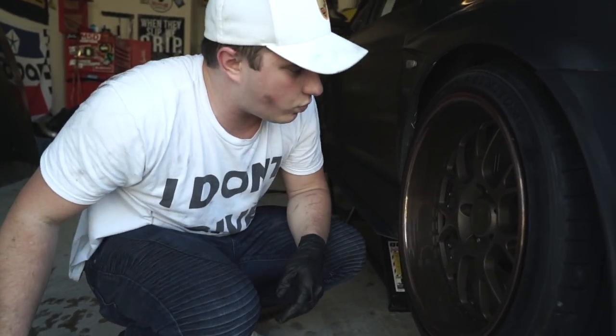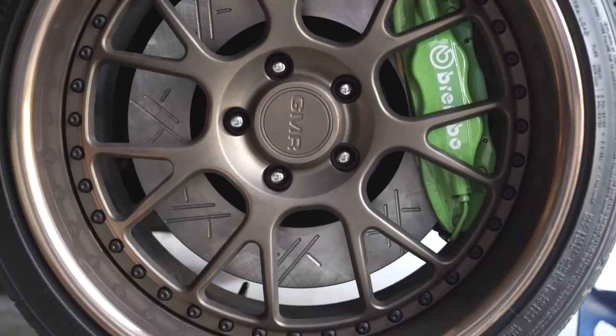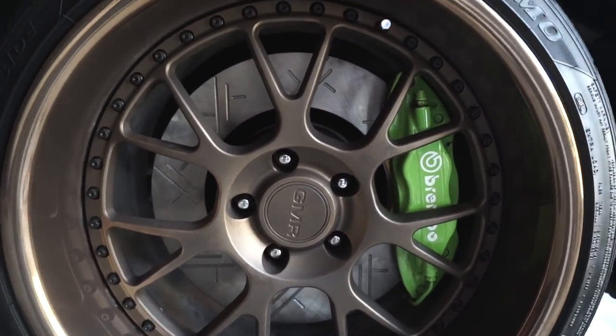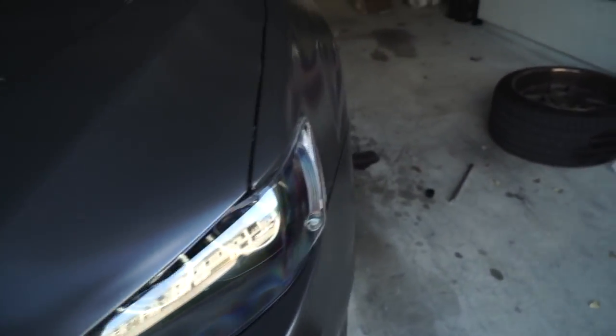Okay, this side went way smoother and easier, and it looks amazing. Let me show you guys. I am stoked with how these turned out. This looks so good with that deep dish. Look in here. Oh, it's so good. I went ahead and finished. I mean, I'm done with both sides.